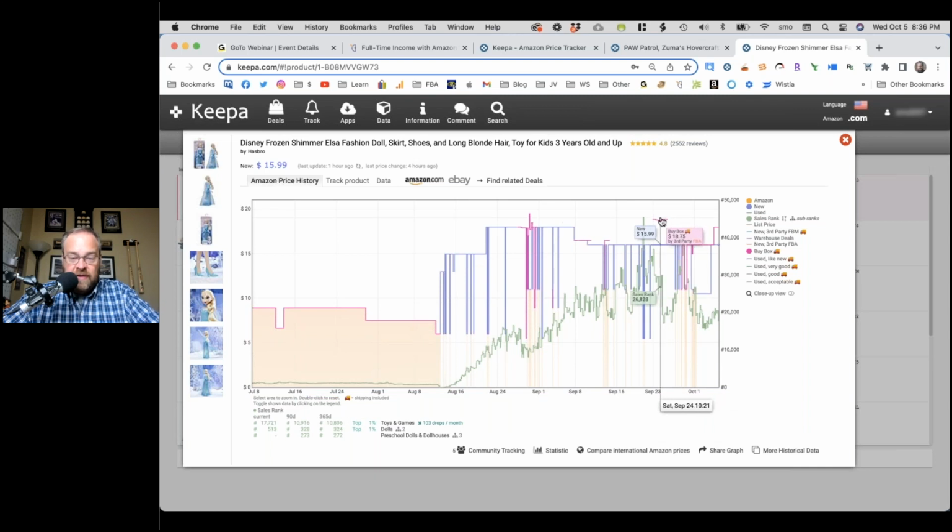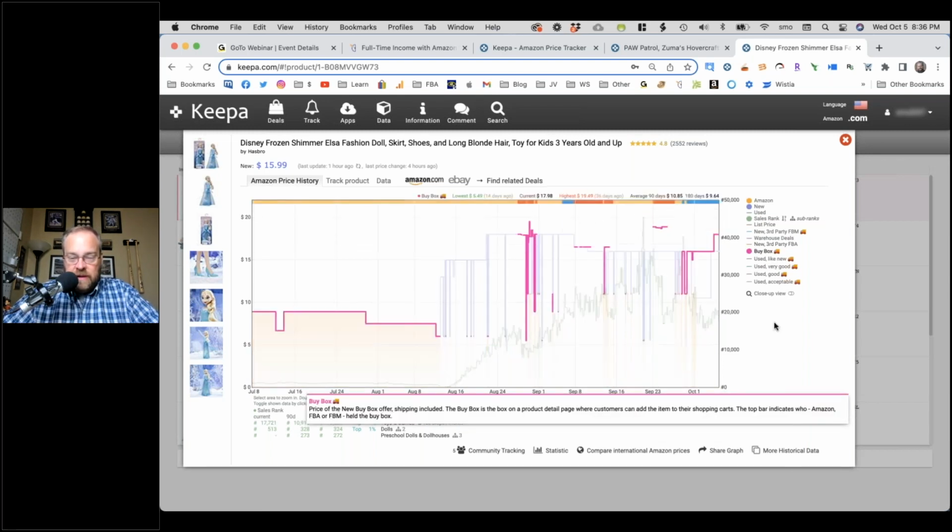You can see sometimes even the buy box is higher, like right here on September 25th, the buy box is $18.87 for this particular item. Maybe you could have sourced it for $7.49 and sold it on Amazon for $18.87. You can make much better sourcing decisions when you are using a Keepa graph. And the more you use Keepa, the more you get used to it, and you get to a place where you only look at a Keepa graph for a few seconds, and you know whether or not it's a winner.